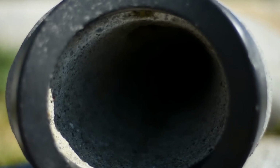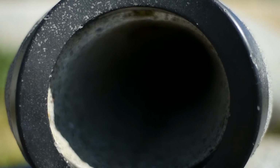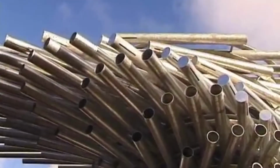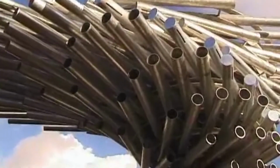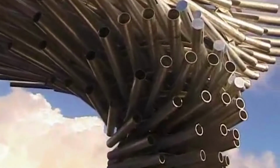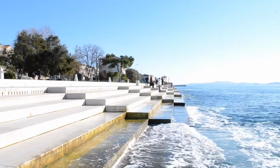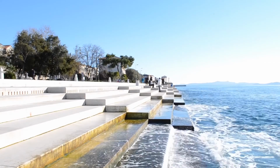Other kinetic pipe organ structures I have sourced for inspiration include the Wave Organ by Peter Richards and George Gonzalez in San Francisco, which uses wave and tidal movements that amplify the sound of water in the ocean. The Singing Tree by Tolkien Liu Architects in Burnley, UK, a collection of steel pipes that utilise the wind to create sound. The Aeolus Project at the Eden Project by Luke Jerram in the UK, and the Zeta Sea Organ by Nikola Basic in the town of Zadar in Croatia.